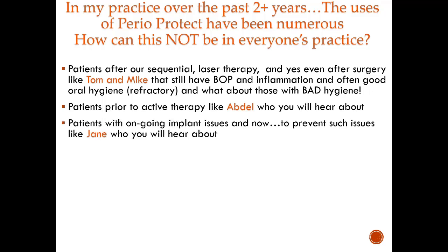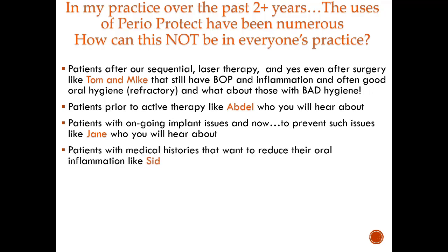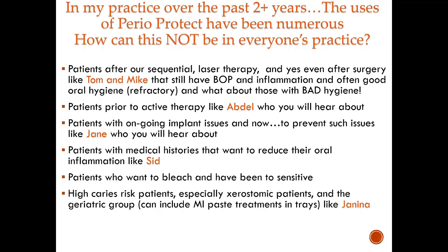Or patients who have ongoing implant issues like Jane. Patients with medical histories that want to reduce their oral inflammation like Sid. Patients who want to bleach their teeth and have been too sensitive. How about high caries risk patients? My geriatric patients, xerostomia patients. We'll talk about Janina tonight. Oral cancer patients with radiation ports. I'm at the University of Chicago. I have an office that's literally just adjacent to the university. And we handle all of their head and neck cancer patients in 2 other hospitals. They just like our treatment, what we offer in prevention.